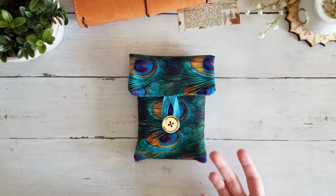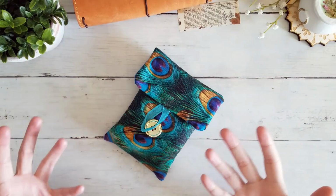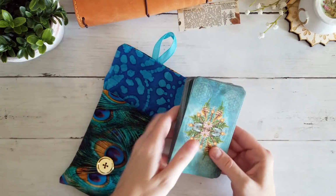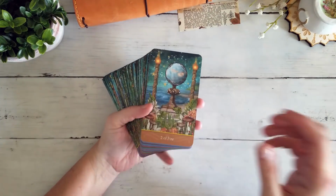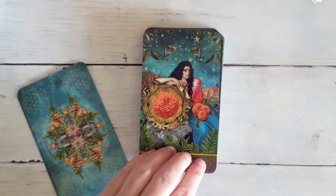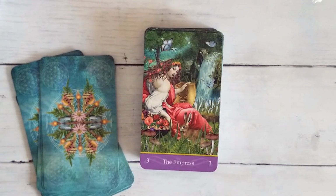Speaking of decks that I've had for a while but feel like a new deck, those are decks that I purchased a year, two, maybe three ago and have not gotten around to using much. That would definitely be the case for this one. This is the Second Nature Tarot. I love this deck. I love the imagery. I think the artwork is so fun and gorgeous, and I absolutely love the colors. But it's one, again, that I forget I love. I forget that I have it.